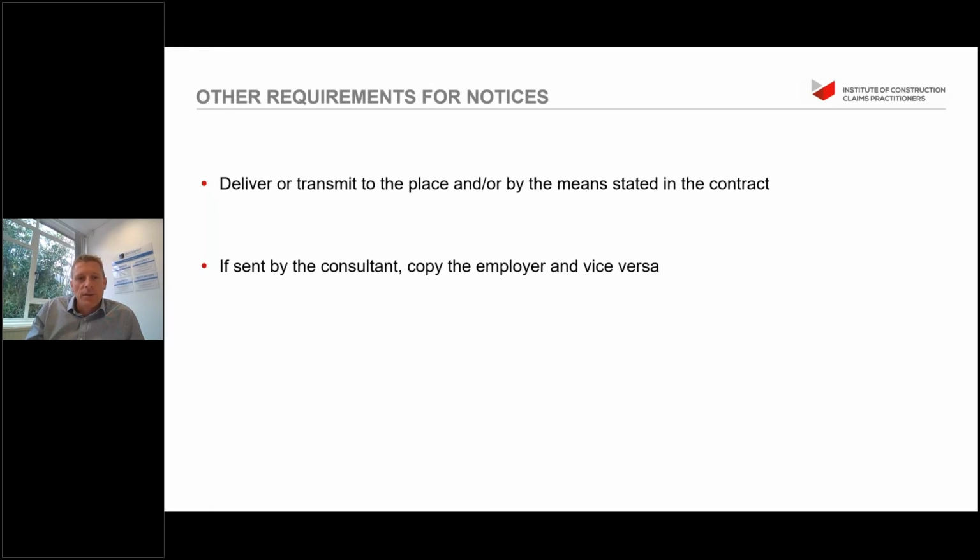And if sent by the consultant, then copy the employer and vice versa. And this is important so that the employer, the person that's going to be paying you, understands that they're having to deal with something of a contractual nature.